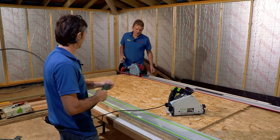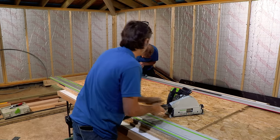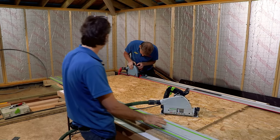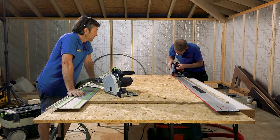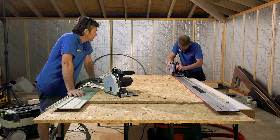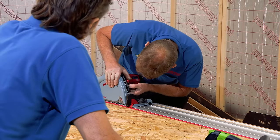So what are we setting up for? We're on the rail. We're going to take a rip out of this piece of OSB, 18mm OSB. So I'll set my depth to 18mm, if I can find the little release thing. There it is.